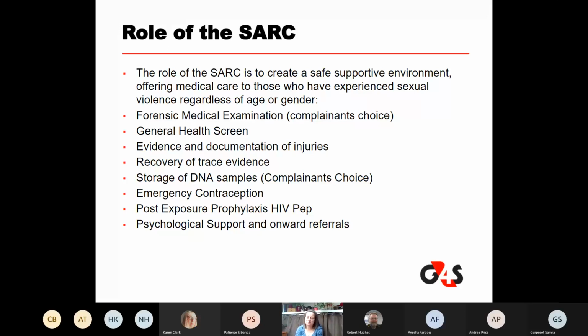We recover trace evidence. We store DNA samples for self-referral victims, and we'll talk about self-referrals in a little bit. We offer emergency contraception. We offer HIV PEP and also hepatitis B vaccines. And then we offer onwards psychological support.